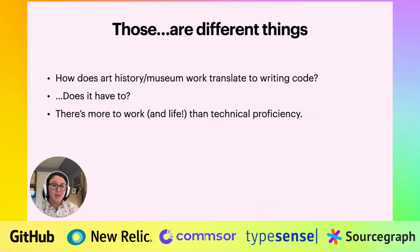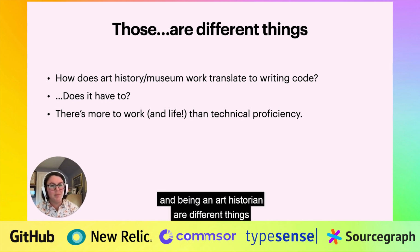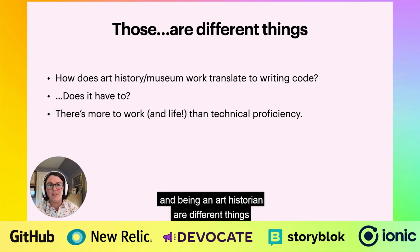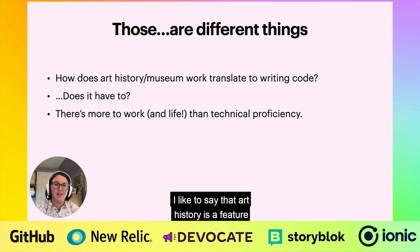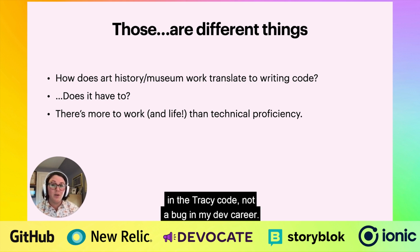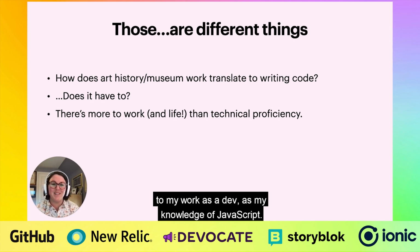And I know some of you are thinking that being a software engineer and being an art historian are different things, and you'd be right. But that doesn't mean that they don't support and complement each other. I like to say that art history is a feature in the Tracey code, not a bug in my dev career. The art historian bits of me are just as critical to my work as a dev as my knowledge of JavaScript.